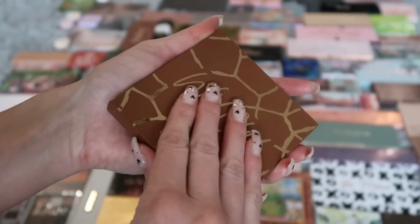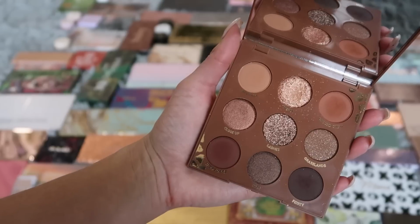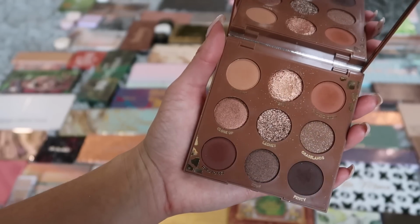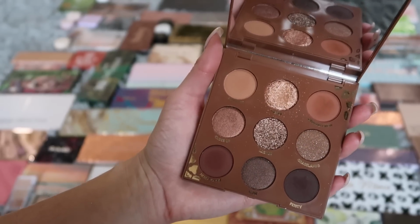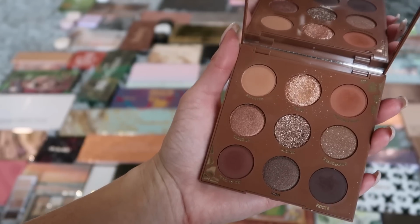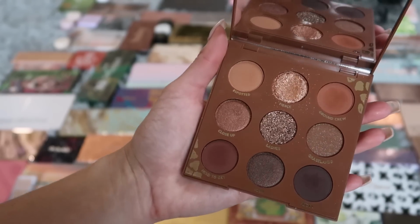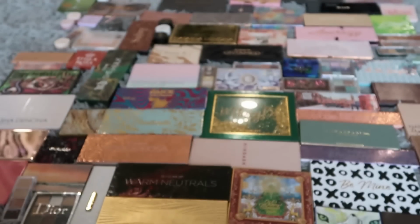And then we have the Wild Child palette. I love this one from ColourPop. These deep browns in here, these sparkly shades. This is another one I was thinking about when I was pulling all of the palettes out. Compared to Not a Box of Chocolates, I feel like it's kind of similar. So my initial thought was I was going to keep this one, but let me compare the 2.